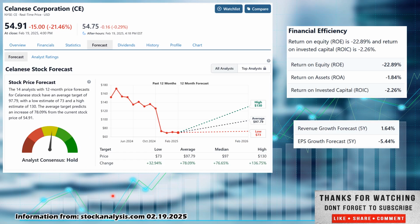Jumping over to stockanalysis.com, another source I go to for information. The previous site was Yahoo Finance, not affiliated with either site, just two sources I go to. And I do recommend more than one source so you can make sure the information you are getting is accurate and up to date. It's a way to back check information. Recommend at least two, if not three sources.